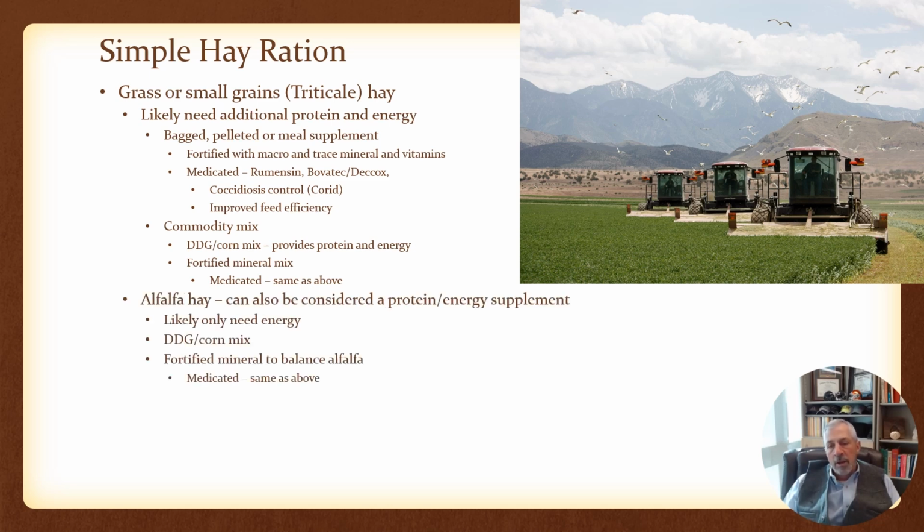And the other, which might be quite common, is if you're going to use alfalfa hay as your basal forage supplement. And certainly good alfalfa hay can be both a protein and energy supplement. So in a lot of cases, if you're feeding alfalfa, you don't need a lot of extra protein. And so you could potentially feed just a grain mix, or maybe a DDG corn mix with that as well. And then once again, let's make sure we're fortified with minerals that will balance alfalfa specifically, and medicated as we've talked about above there.